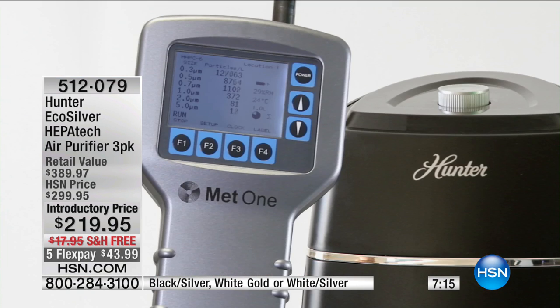We even went a step further. We actually took an air cleaner and put it in our normal size bedroom with a very sophisticated meter. First, we measured the particles that were in the bedroom.